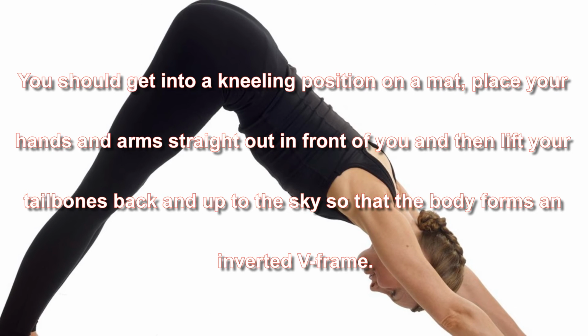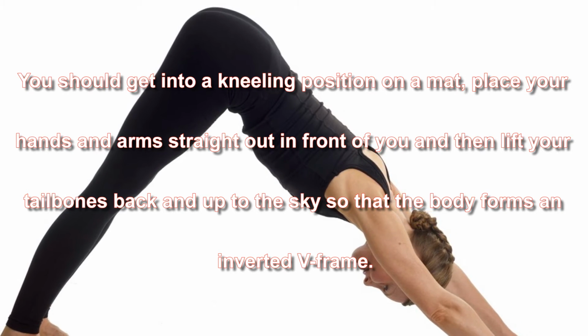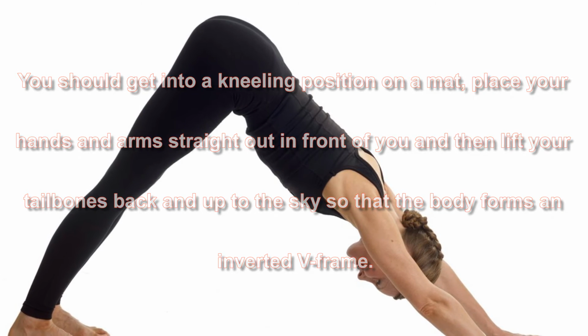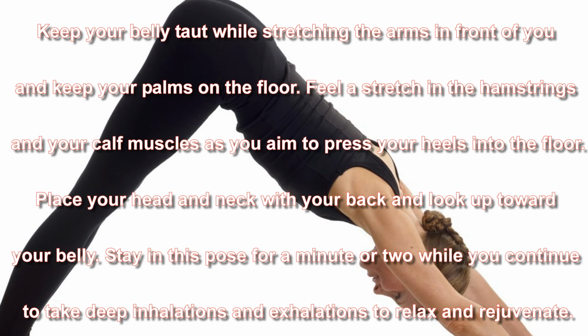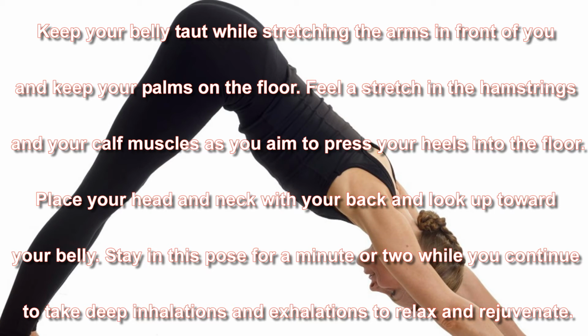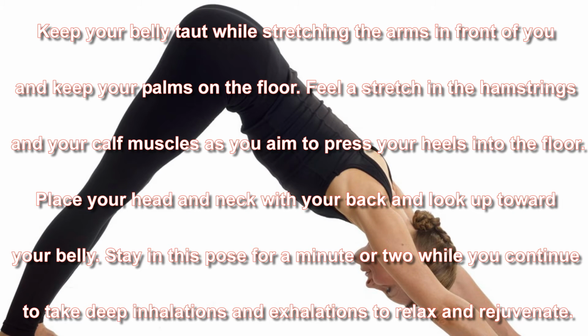You should get into a kneeling position on a mat. Place your hands and arms straight out in front of you and then lift your tailbone back and up to the sky so that the body forms an inverted V frame. Keep your belly taut while stretching the arms in front of you and keep your palms on the floor. Feel a stretch in the hamstrings and your calf muscles as you aim to press your heels into the floor.